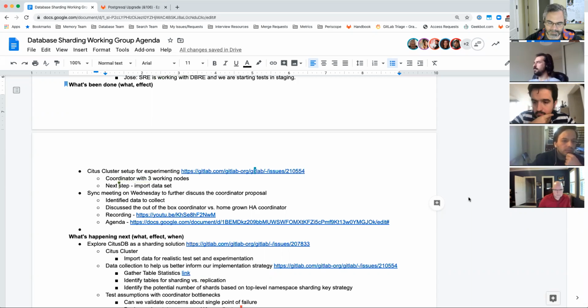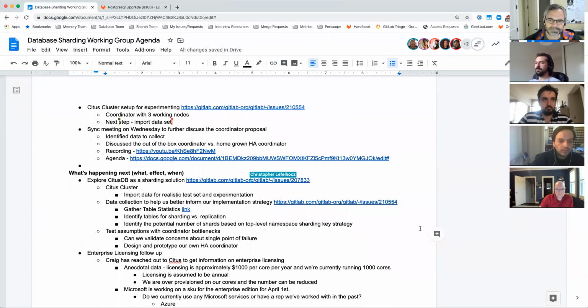I don't know if there's any questions, but we're still in the process of gathering information about our current production database environment to determine table sizes, number of rows, what our partitioning keys look like, what tables would be replicated versus sharded. So you can follow along on that document there to get more information. But does anybody have any questions on what's been done so far?